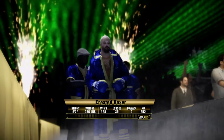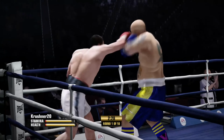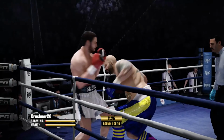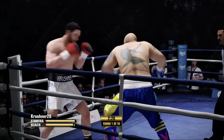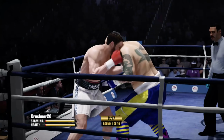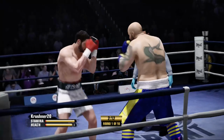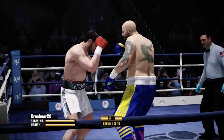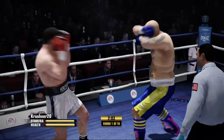Making his way down to the ring. And he does so with a... Blocks that belt line well. Yeah! Good work! Rusher's doing well here with that two-punch combination.